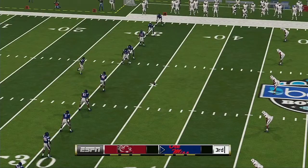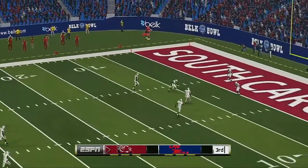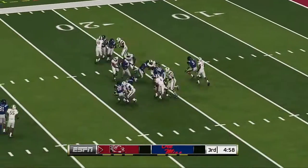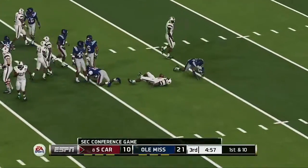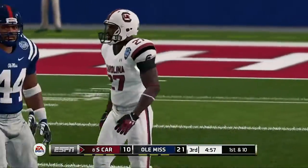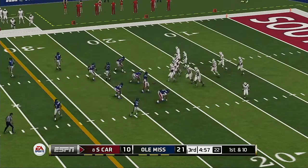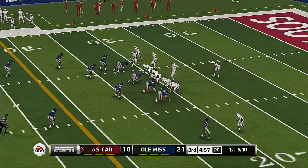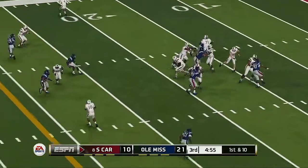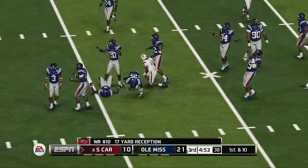Welcome back, everybody. Second half action about to begin. Nice kick, plenty of distance. And he makes it out to about the 21-yard line. There's got to be some sense of urgency to this offense right now. They don't have the luxury of wasting drives if they want to get back in the game. Quick out to his receiver, and he's taken down at the 38.